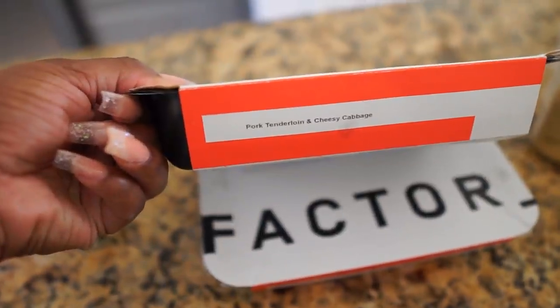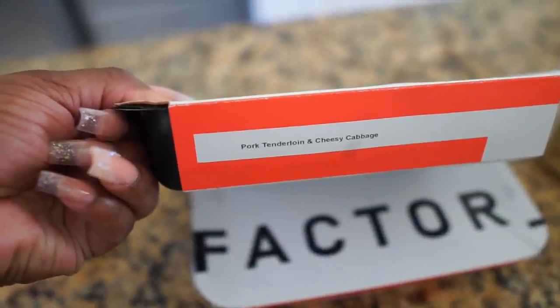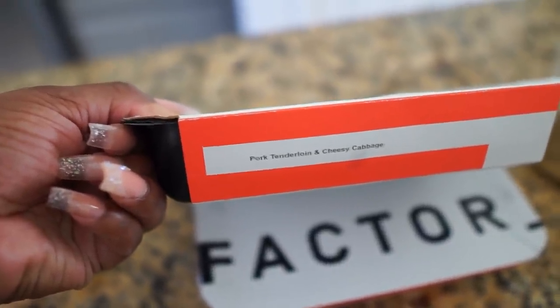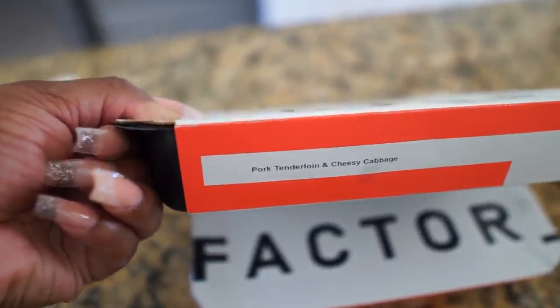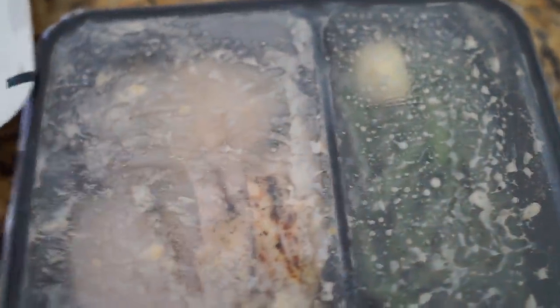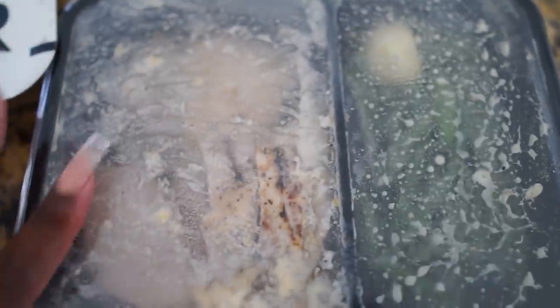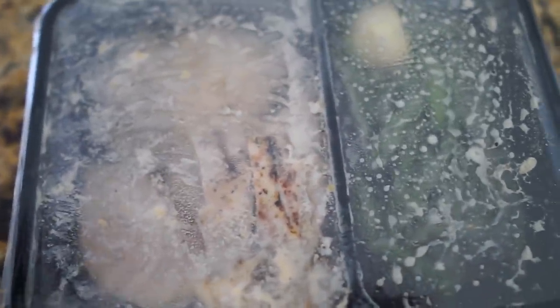Our next meal is pork tenderloin and cheesy cabbage. Now, I wanted this one because I've never had cheesy cabbage before, so I definitely wanted to try that out. This is what that one looks like. It's pretty saucy, so we got sauce all over the plastic film. You can't really see inside of it, but you get the gist, okay? We have our pork on this side, and then this one is paired with some garlic butter green beans.